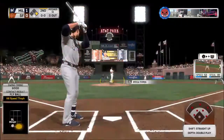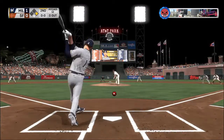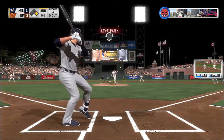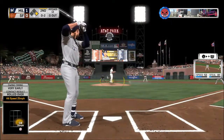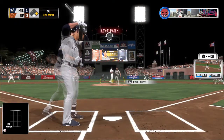Here's Neil Walker. He's ready for his first at-bat of this early season contest. Turned on that one and crushed it. Just pulled it a little foul. He's ready. Here's the 0-1. Tapper up the line. That's a foul ball. Here's the 0-2. And that slider's almost in the dirt.